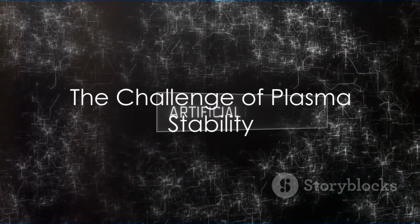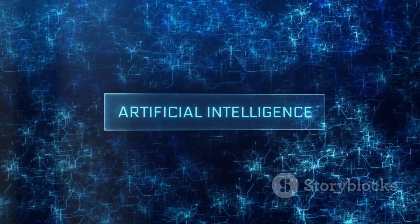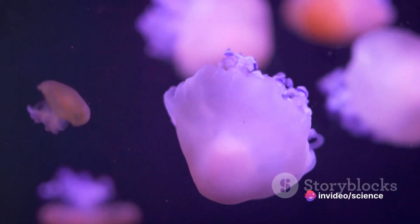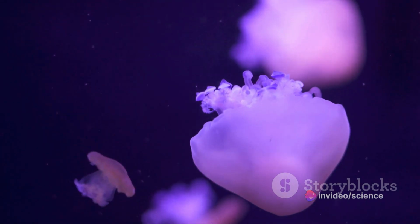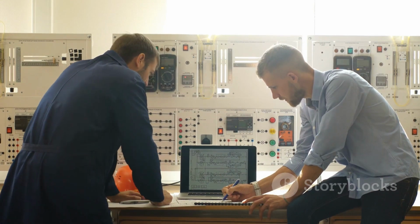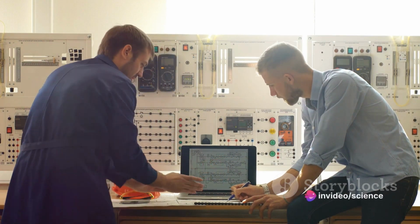Maintaining plasma stability in a fusion reactor is no easy task. But could artificial intelligence be the answer? You see, traditionally, maintaining plasma stability has been a constant challenge. It's like trying to hold a blob of jelly in your hands without it slipping through your fingers. Human operators constantly monitor and adjust the conditions inside the reactor, but the process is far from perfect.